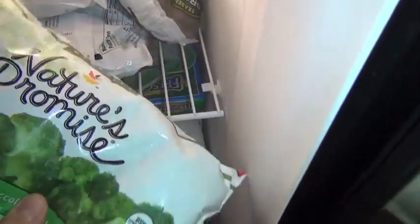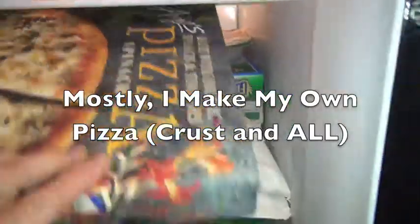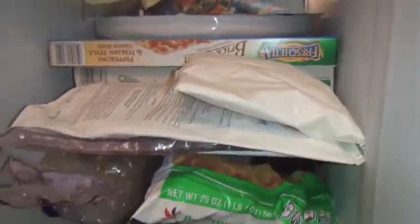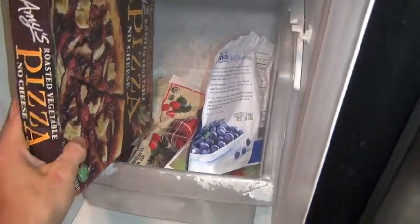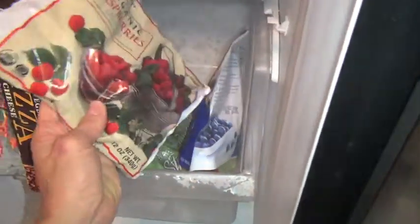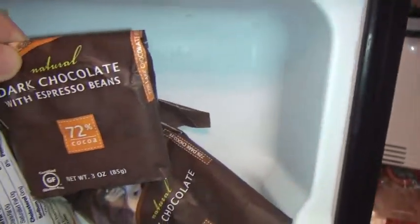I always have broccoli, spinach, peas. Yes, I have pizzas. I love pizza. So I prefer to do like Amy's Pizzas, a nice quality pizza, but I keep some other pizzas in there in the event that I'm gonna see people. And usually I have my fruit up to here, but it is November 1st, and because my son was sick, or is sick, I should say, I did not go to the store today. So I keep raspberries, blueberries, strawberries, cherries. Always keep some dark chocolate, yum, that has espresso beans, 72%. Okay, so a little bare in my freezer, but that's some of the stuff I have.